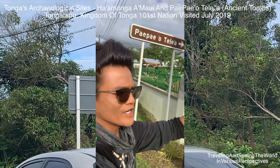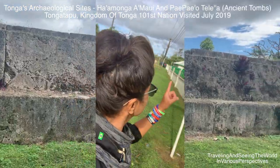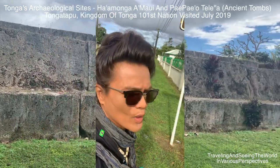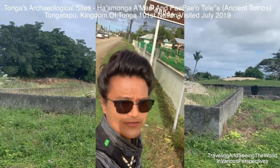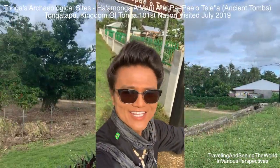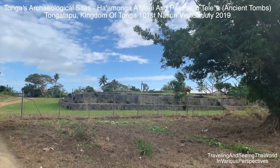This is the way to the ancient tomb here in the ancient capital of Tonga. The name of this is the Paepae or Telea. It's quite a journey from Nuku'alofa, the new capital. This is the ancient capital where we can find the ancient tomb. Coming off of the ancient tomb, that direction.